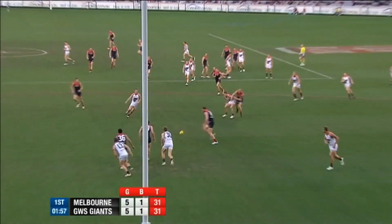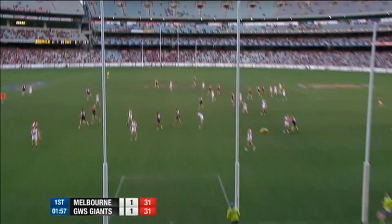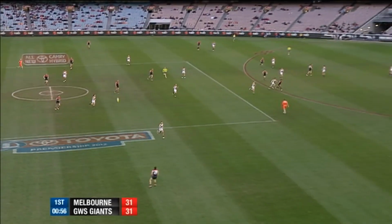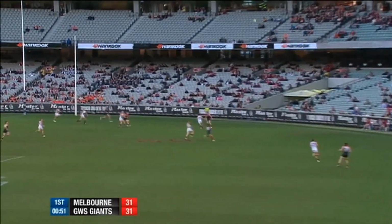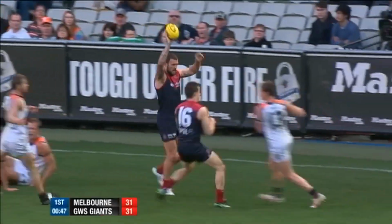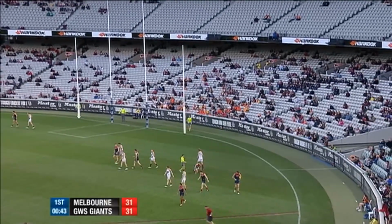Great athleticism here by Clark. You see his direct opponent there more didn't even concentrate when the ball was kicked in there. He went one way, Clark went the other. Well, this is Joel McDonald just drifting into open space, nobody near him. Just forward of the wing, he sends it inside the forward 50. Clark launches himself, juggles the mark and takes it. This is looking ominous now.